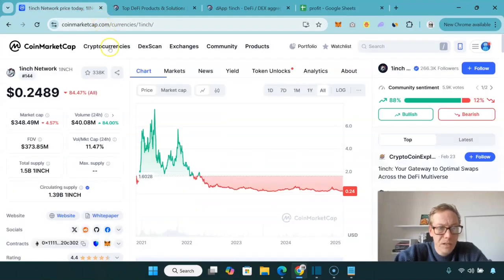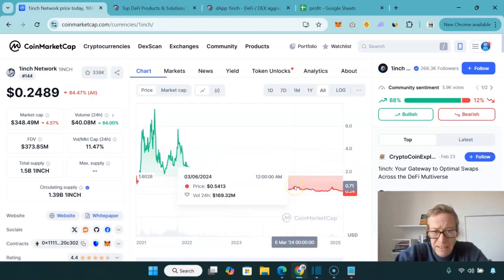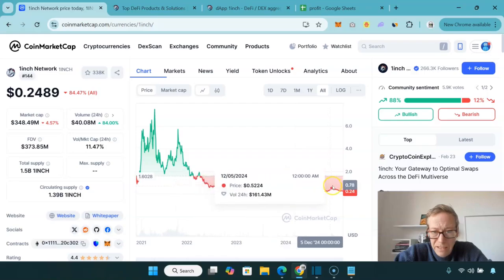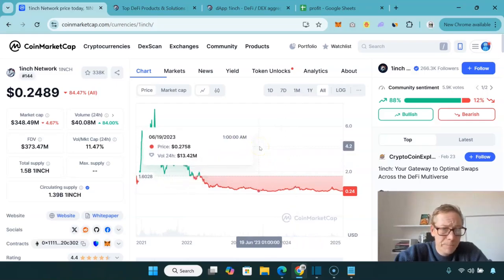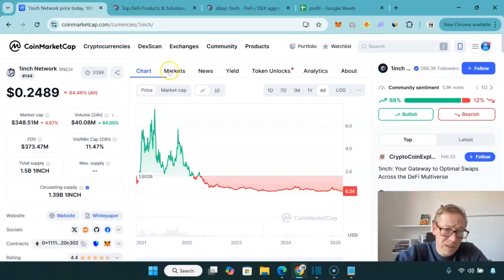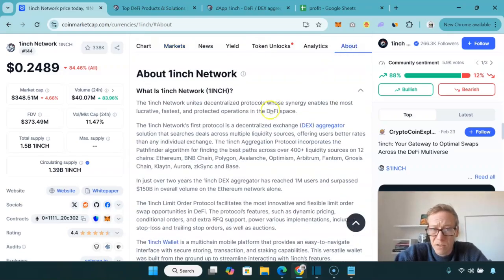Now 1inch. Right now, price action, like I say, has been pretty terrible. The highest it's got to this year is in and around that 70 cent region. I mean, volume's okay. It's about 40 million on a daily, so it's not too bad on all the big exchanges, so no listing balance is on its way.